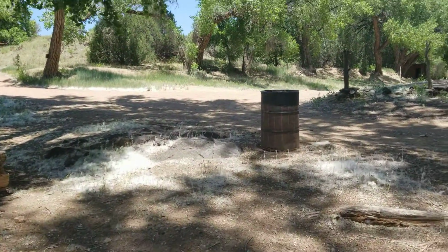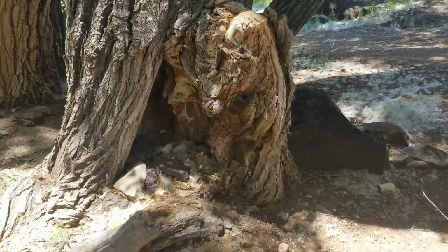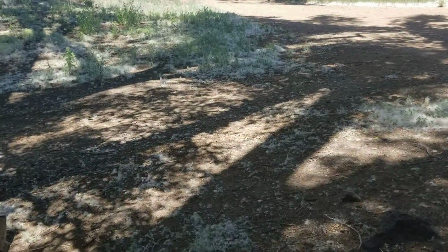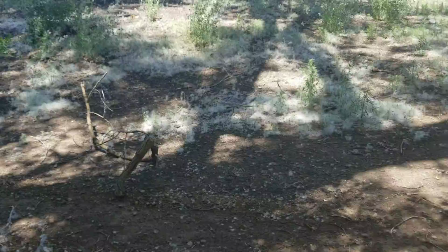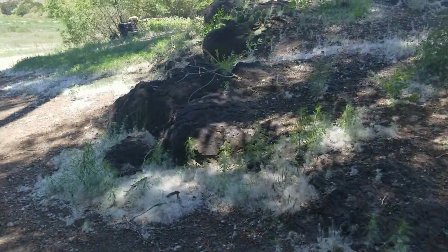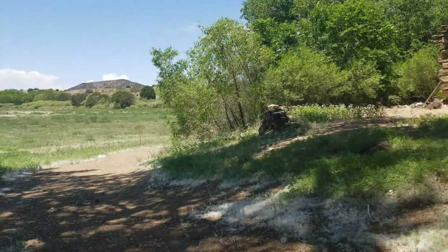Oh, there's something over there. Let me go check that out. I just love the way these trees are. I think this is like cottonwood. It's pretty, actually. Oh, I got it in my mouth. It tastes worse than paper in my mouth. Oh, the trail goes over there, too.